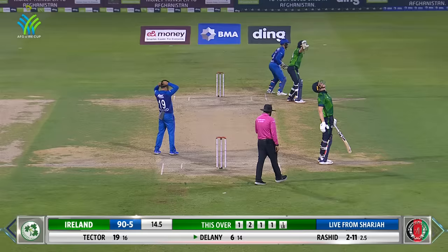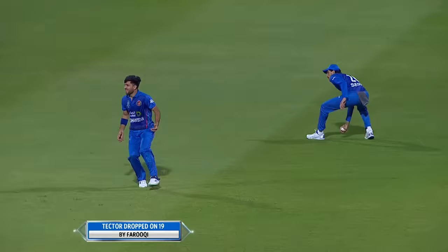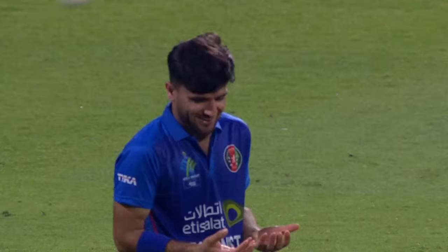Dropped. Faisal Haq Farooqi had a lot of ground to cover from short, fine leg. Here's that drop catch. Yeah, this would have been more than handy for Afghanistan had he held on to this. Fortunately, when you're running like that, it always seems like the ball's going over your shoulders. And you could see he had to extend the arms right at the last minute because he wasn't quite under the ball.